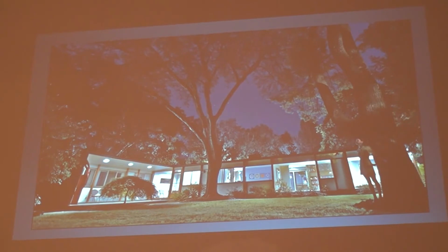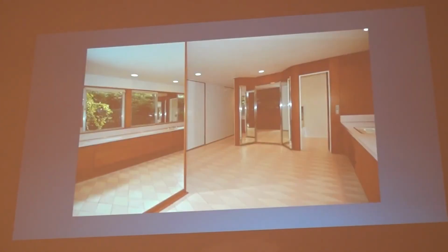Right. This is one of my favorite photos. This is kind of the iconic photo of the house, shot by the owner, featuring one of the homeowners. And you can see how transparent the home is. You can literally look through it. And this is just a spectacular photo. This is another spectacular photo of the master bathroom.